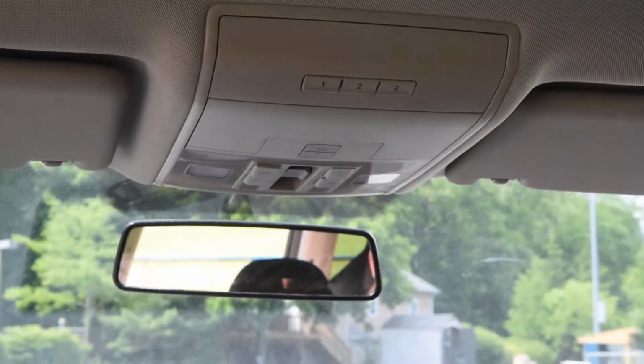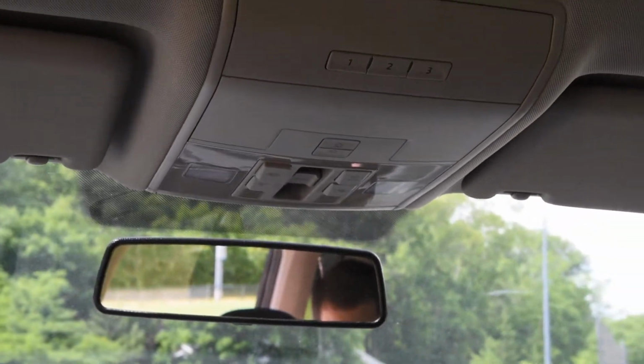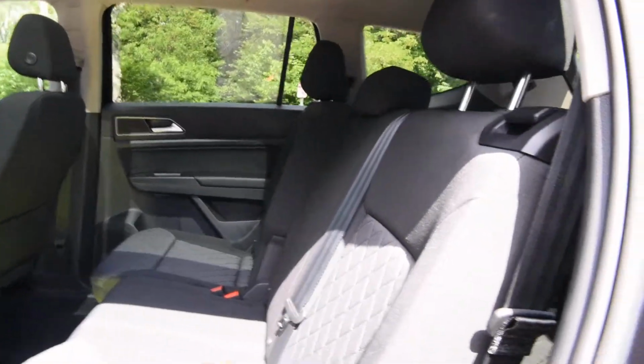Up top, let's see if we can see it. We got the HomeLink and your controls for, there's a power sunshade on this as well. So, pretty nice. All right, let's show you how easy it is to get to those back seats.